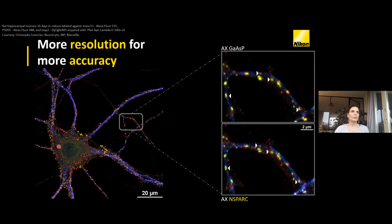Here is an example of rat hippocampal neurons, courtesy of Christophe Leterrier, who provided us the sample. It's a hippocampal neuron that was cultured for 16 days and labeled against MUNC13, which is a presynaptic marker, and PSD95, which is a postsynaptic marker. What you cannot see with a conventional confocal acquisition is the localization between the pre- and postsynaptic markers. This is clearly visible with the N-Spark, as you can see in here, or here, for instance.